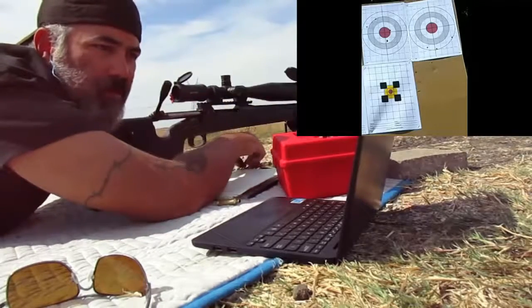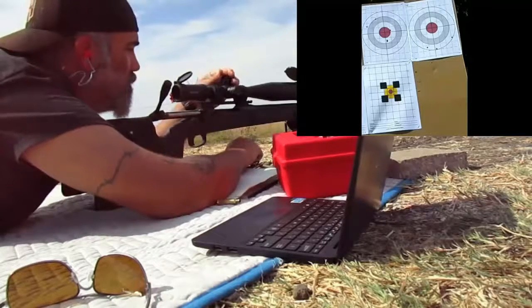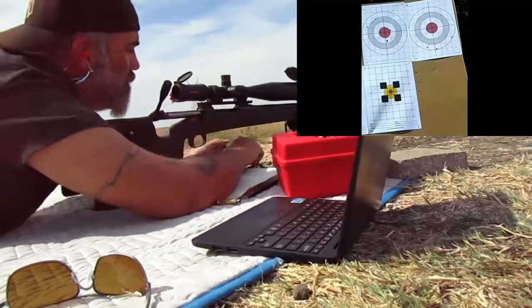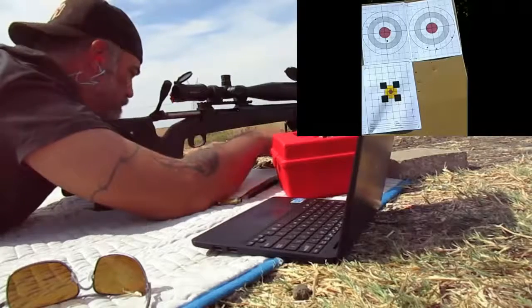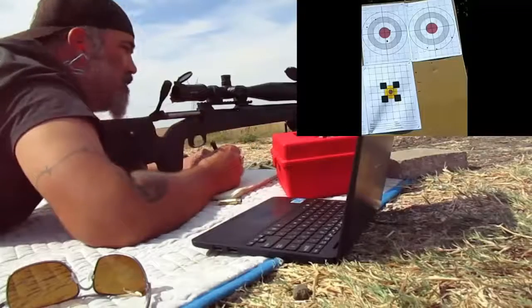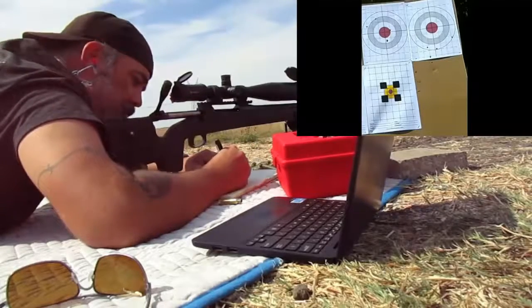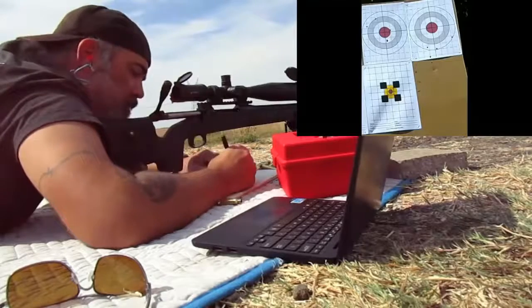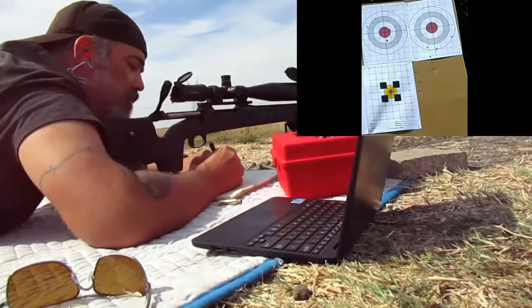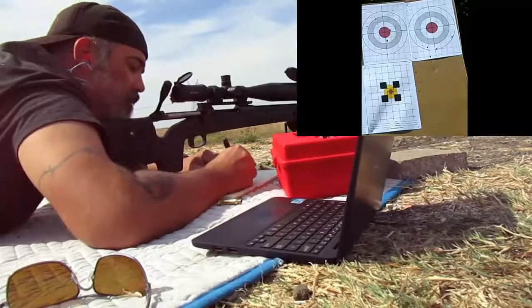I bump up a 0.1 mil. And it's futile at this point, but I go back to my old load, the one I loaded last week with the Winchester primers here, thinking maybe they'll save me, but they don't save me. Nothing saves me. Just pure suckage at this point.